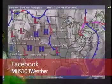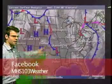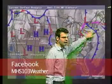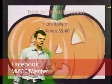The winds have already died down, and this is a current look at the surface map. This is Sandy right now. It's pulling away, and that cold air is coming in behind it. This is an indication that there's going to be much colder air behind Sandy.